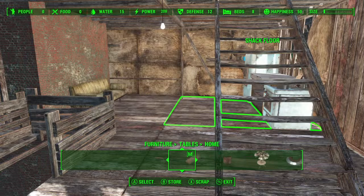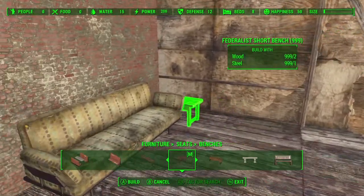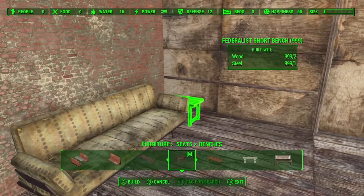Furniture, tables. I'm a big fan, actually, of using this bench now as a table. It's supposed to be a bench, but it's such a cute little table.